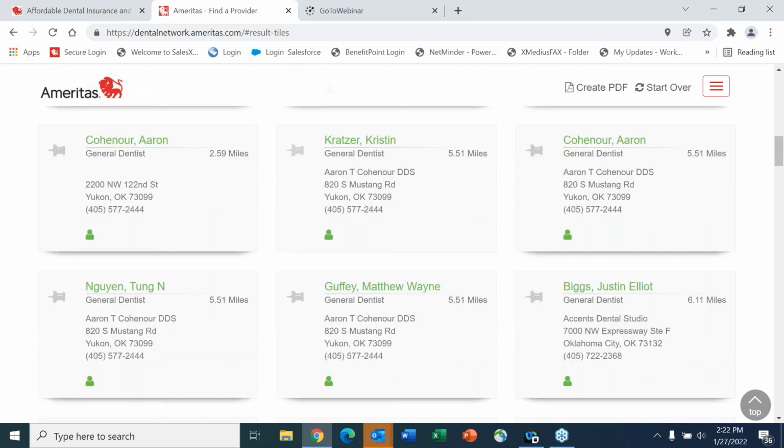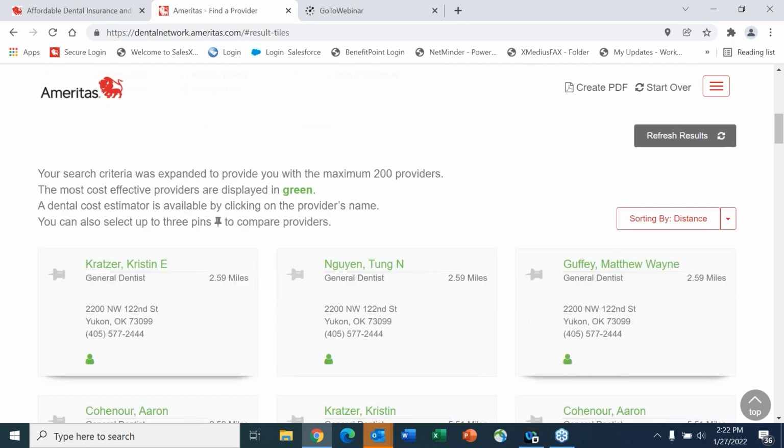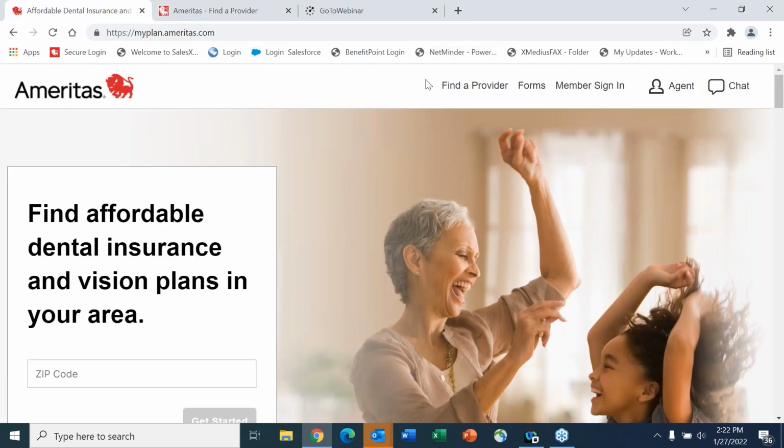So again, that tab is right up there on Find a Provider. It's one of the first things I tell agents to take a look at when you are talking to a client: see if their provider's in network, or see who's nearby who they should go to.